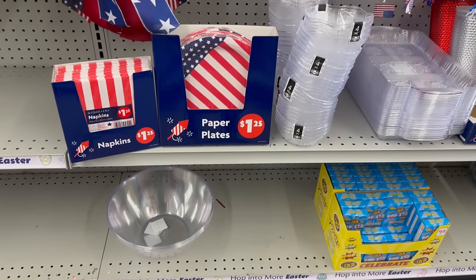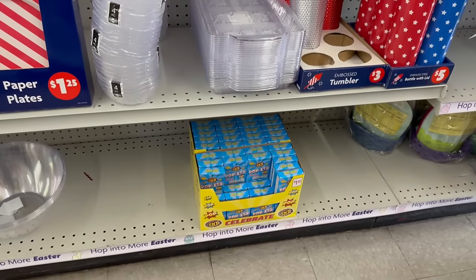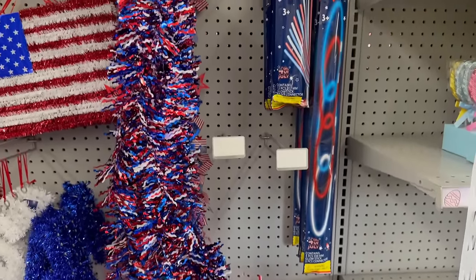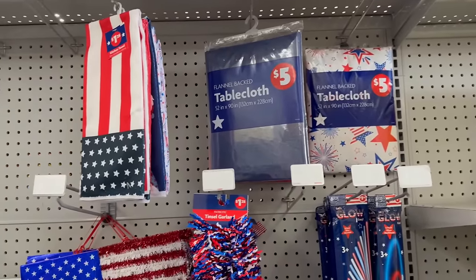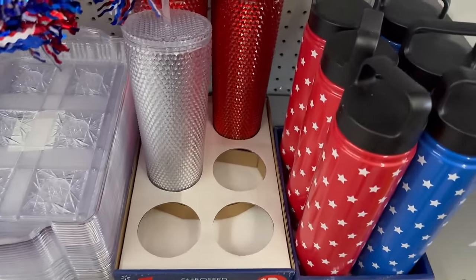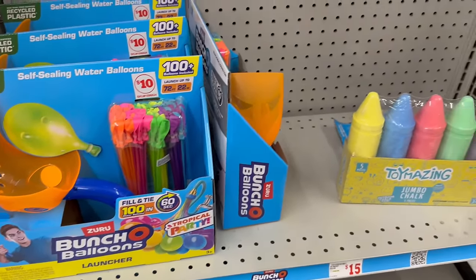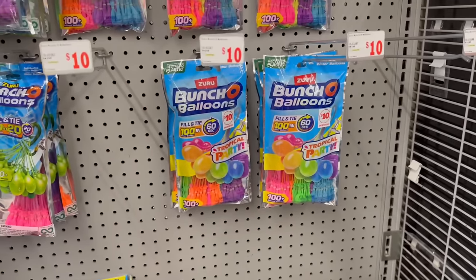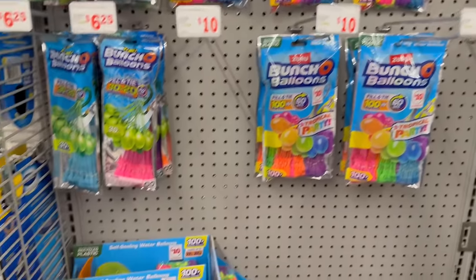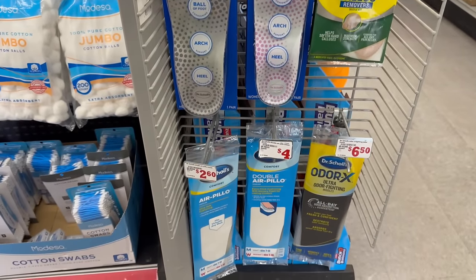Over here is their patriotic area. Got puppets, stuff like that. Tablecloths, towels. Those are really cute. They're tumblers. Here's some more summer fun on their end cap. Then coming over here is some foot care products.